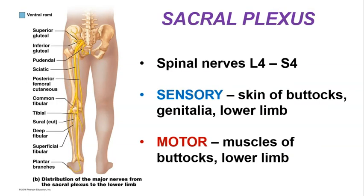The sacral plexus is formed from the ventral rami of spinal nerves lumbar 4 through sacral 4. In general, it does have some overlap with the lumbar plexus. Its sensory functions include sensations from the skin of the buttocks, the genitalia, and the lower limb, while its motor functions include controlling skeletal muscles of the buttocks and the lower limb.